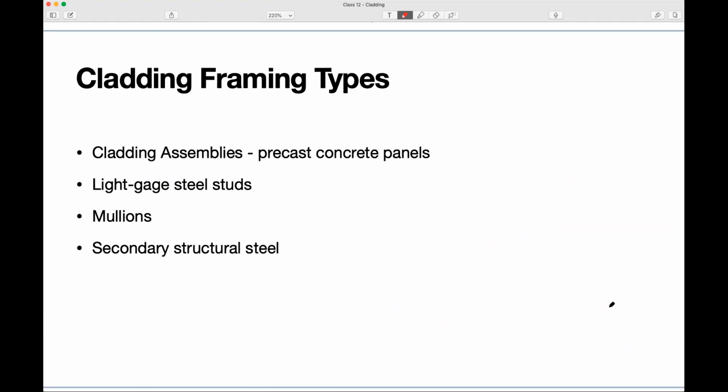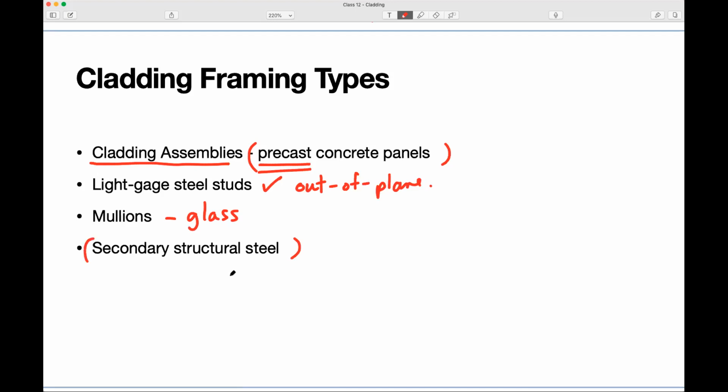So, cladding framing types: what's going to hold that cladding in place? You've got assemblies that will hold it. For the most part, it's a precast concrete type of trajectory. Light gauge steel studs, we'll talk about a little bit. For the most part, that's an out of plane type of support, with those light gauge steel studs holding something quite heavy. Mullions, a little bit more for glass. And then secondary structural steel, concrete, other elements. This just gets into the fact that sometimes that cladding can be a little heavy.